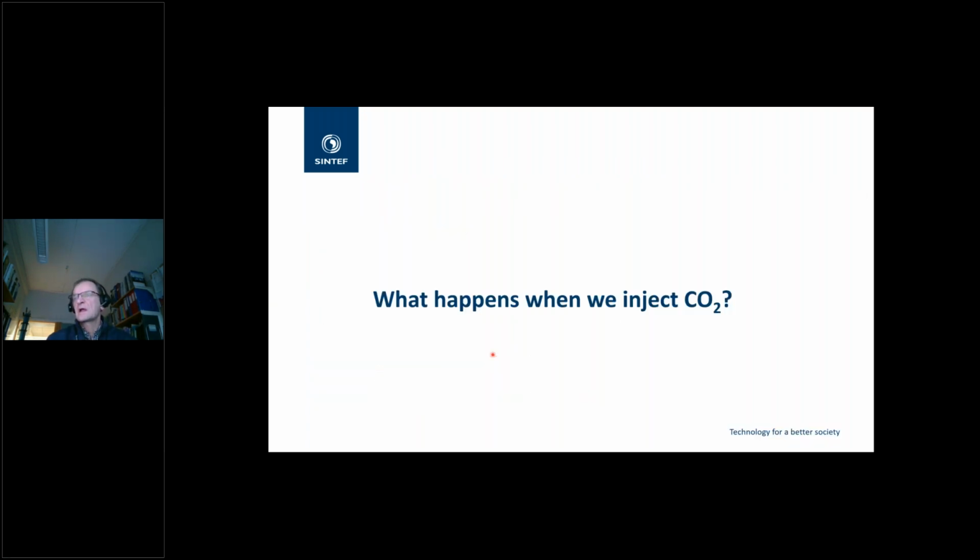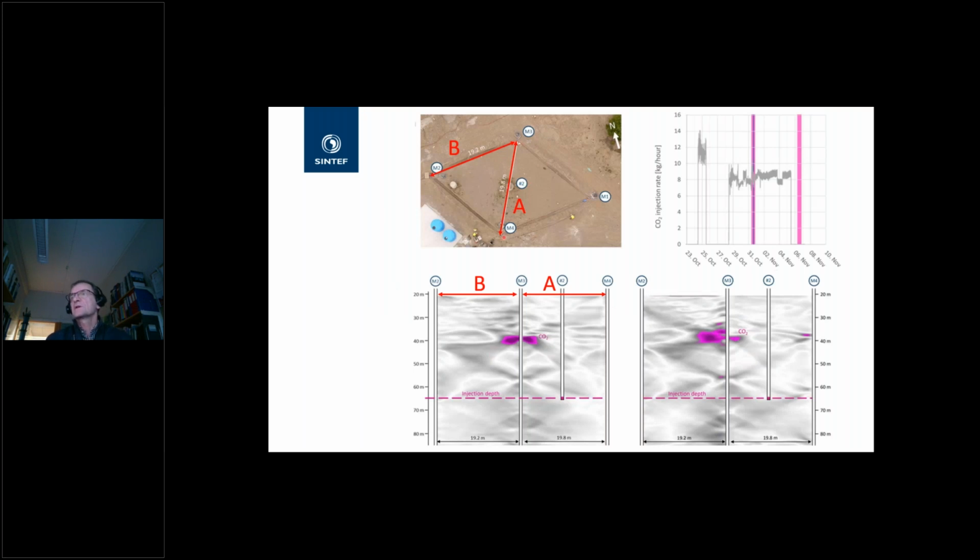So what happens at the site when we inject CO2? You have seen this picture, and what is shown here are 2 vertical sections, one along section A, which is crossing the injection well, and the other one section B from well M3 to M2. What's shown here is the difference between repeat and baseline, so the change of seismic velocity due to the presence of CO2. This image was taken during the CO2 injection, a couple of days after the injection was started, and this image here was taken after the CO2 injection had stopped.